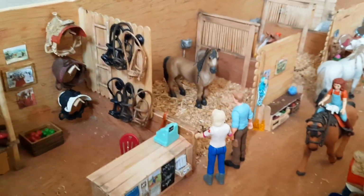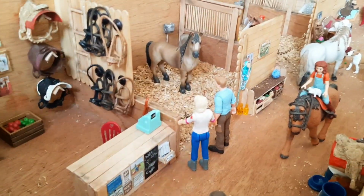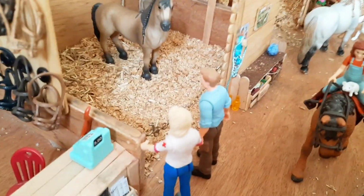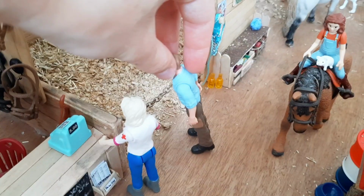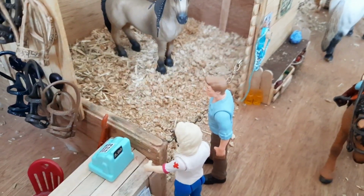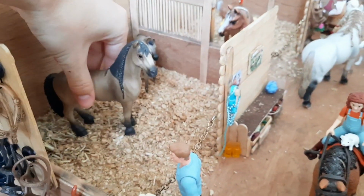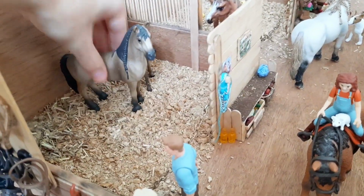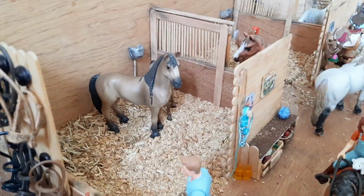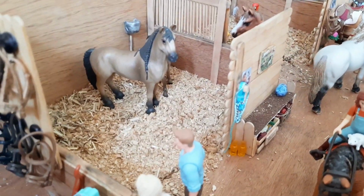And seeing as I am this side of the barn, I'm going to do the left hand side first. So let's move on down this way. We've got the lovely Abby here, the vet, and she's just chatting to this guy. I have forgotten his name, I'm so sorry. But they're just talking, and I think they're discussing the new mare and foal. So this is Jinx, and then this is her little foal Turtle, and they are the new Crayola mare and foal for 2022. And they're just chilling out in their stall.